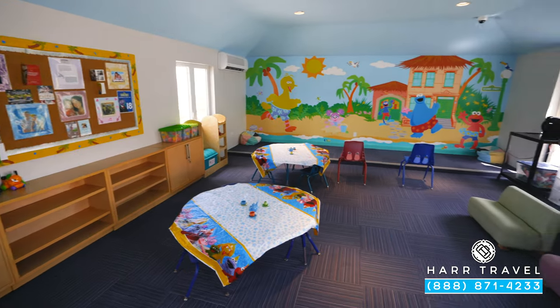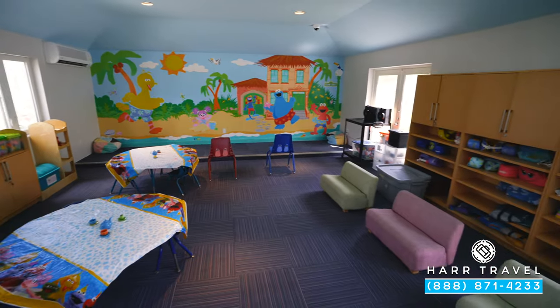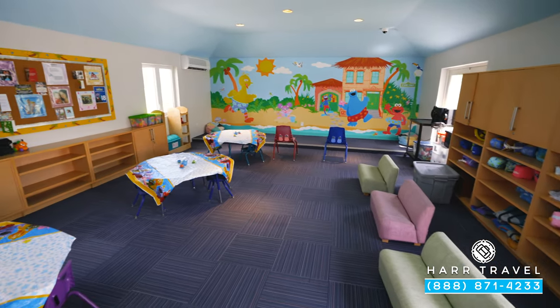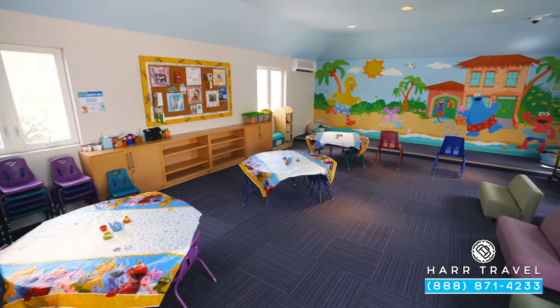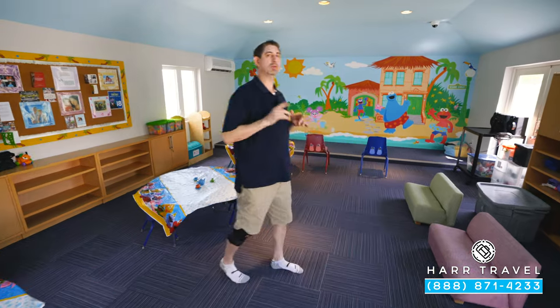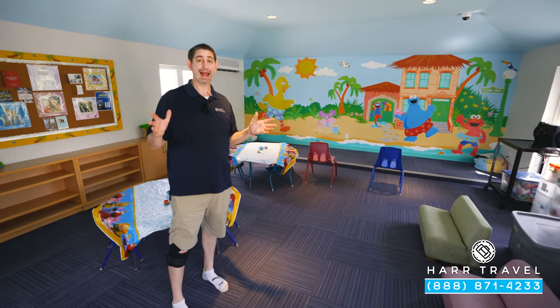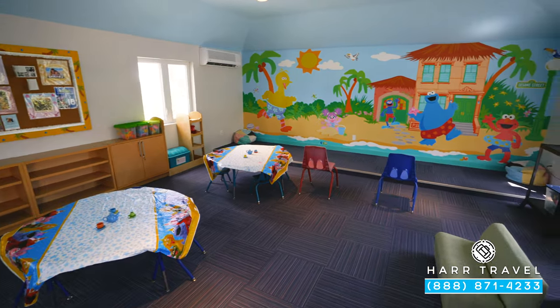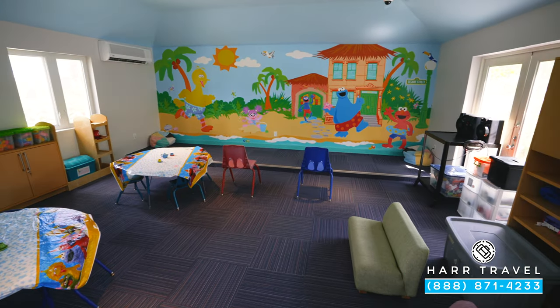Now let me head into the activity room, the second space devoted to them. You can see here they have it set up for a little tea party. Of course, they're gonna eat in here. They'll have snack time. They have a little puppet studio over in the corner. They have a stage up here as well. But what's so cool about that partnership with Sesame Street is they have the characters that will be here in the room for the kids to play with and enjoy. They also put on a show. They'll do the letter of the day and things like that.